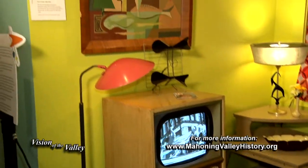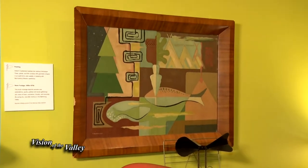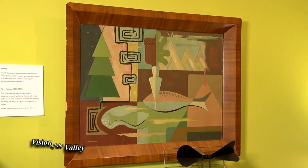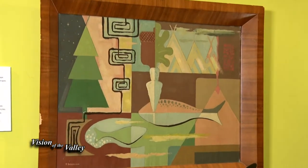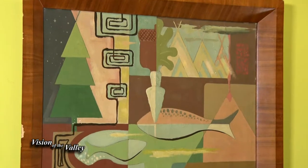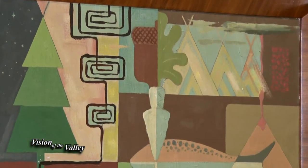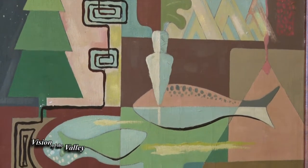Yeah, the painting, we don't know if it's a local artist or not, but there was a series of paintings done by this artist called R. Sutherland, very mid-century in design, with natural forms but also abstracted. You can see some fish and trees and then some geometric patterns in there as well. And the earth tones, this was all very much in keeping with the design aesthetic of the time.